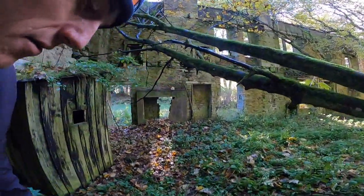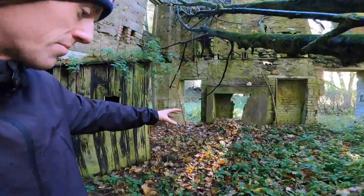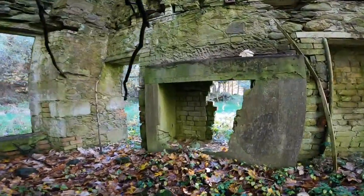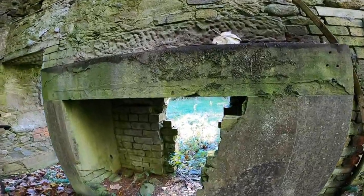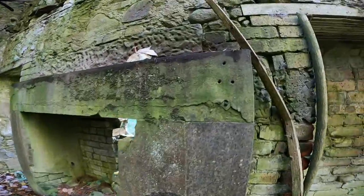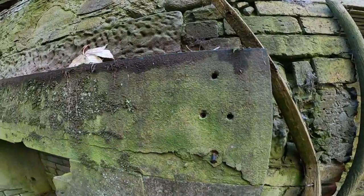And at this end of the house too, it's been a grand end of the house, because this is where I believe the kitchen must have been, or some sort of kitchen range. Check it out here folks. Like, they've had like a wooden mantelpiece connected on around it.